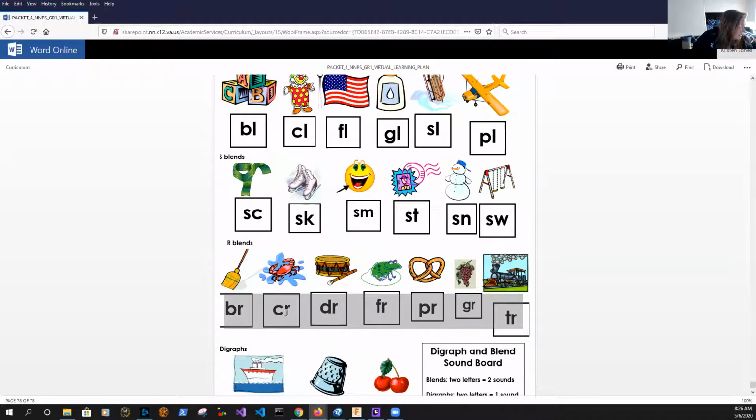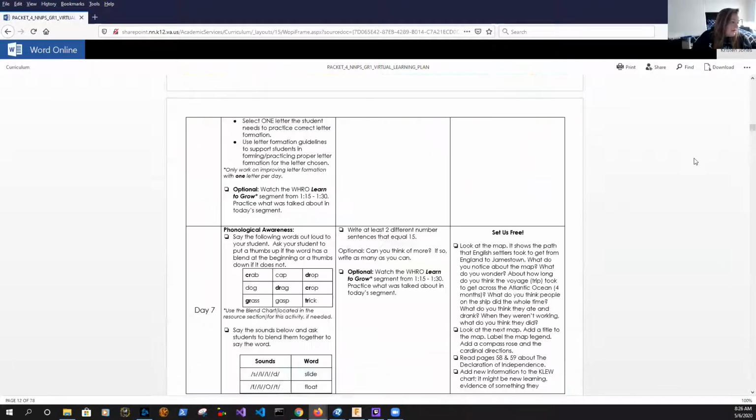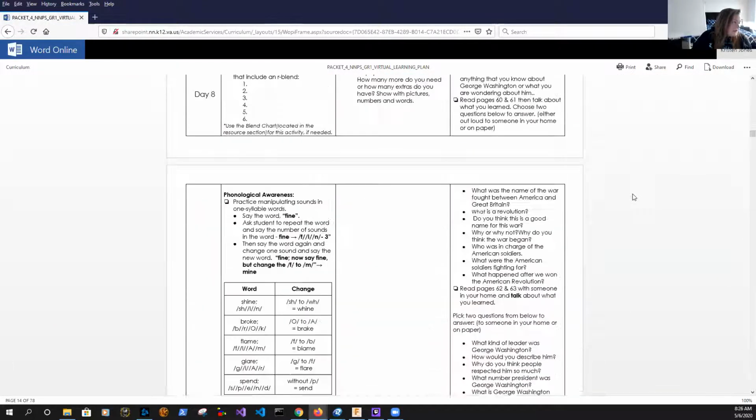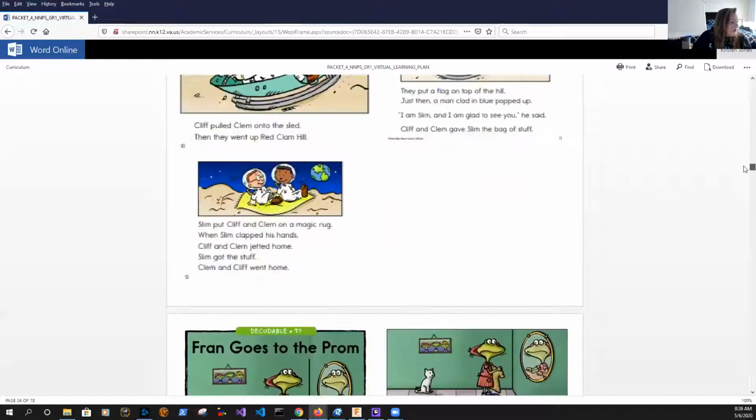So right here, you have some examples of R blend words. So this is what you're focusing on today. We're going to read that book, and you need to find 6 words with R blends at the beginning and write those down. So I'm going to read the story to you. But then remember, you need to read it on your own to your favorite stuffed animal or a family member. So it's called Fran Goes to Prom. Okay, right here.